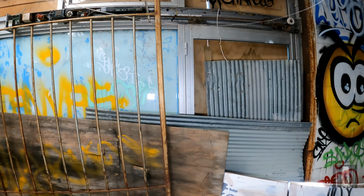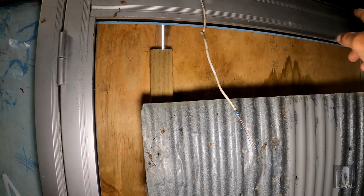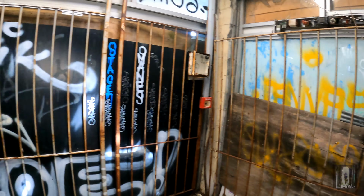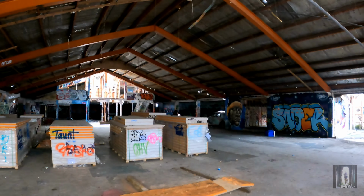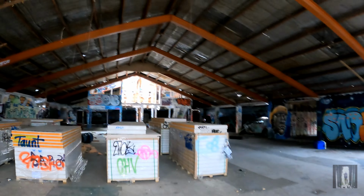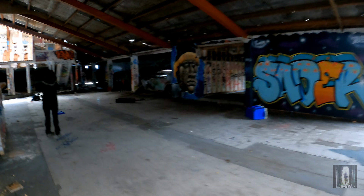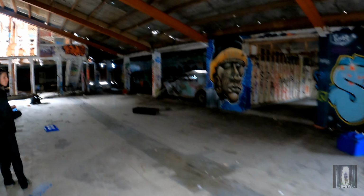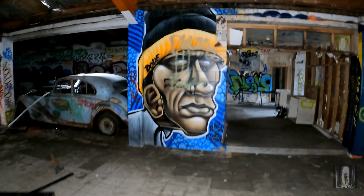Hinge door. Oh, it's also a hinge door with hinges there, but it's on the brackets with the auto door, so you could use it as a hinge door or auto door depending on the weather, which is really cool. Good ceiling height in here with I-beams holding up the ceiling, and probably get over and have a look at the reasonably good graffiti art in here.